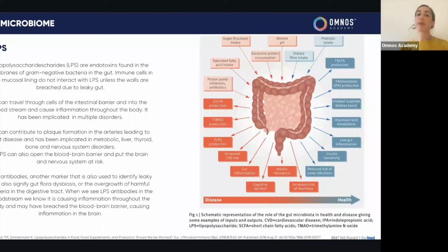We know that there's a dysbiosis happening and there's inflammation. So we need to then address the root cause of this. And I really like this image because here in blue, you can see all the good things, and in red, you can see all the bad things. You have the inputs, and then you have the outputs. So these are your actions, and this is what your intestine will respond.